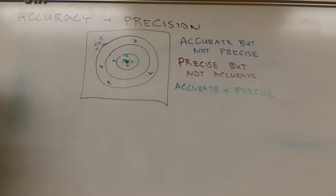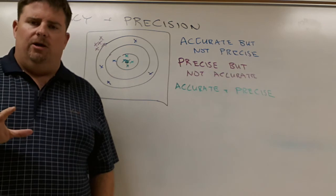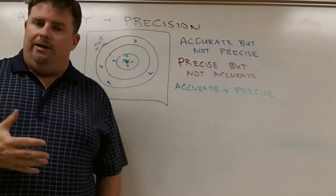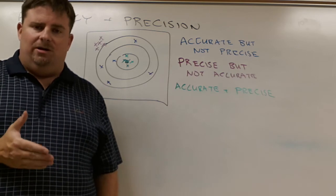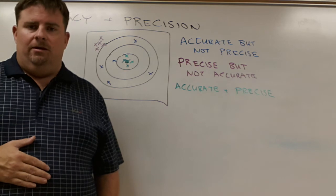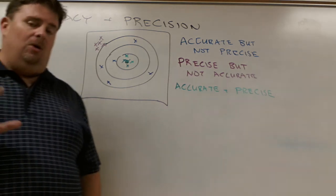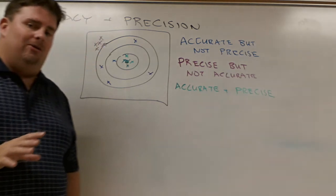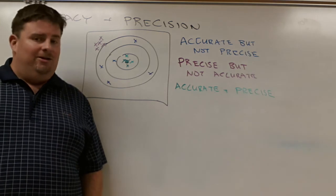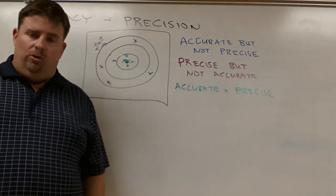Now, science is a lot like sighting in a gun. Getting to the point where your instrument at the shooting range, it's a gun. Or in the lab, it could be a gas chromatograph, an AA, your titration, making your standards, a UV curve. You want to make sure that all of these things are doing or reporting correct values. Because if they're not reporting correct values, there's no point in having the instrument in the lab. So accuracy and precision is important.